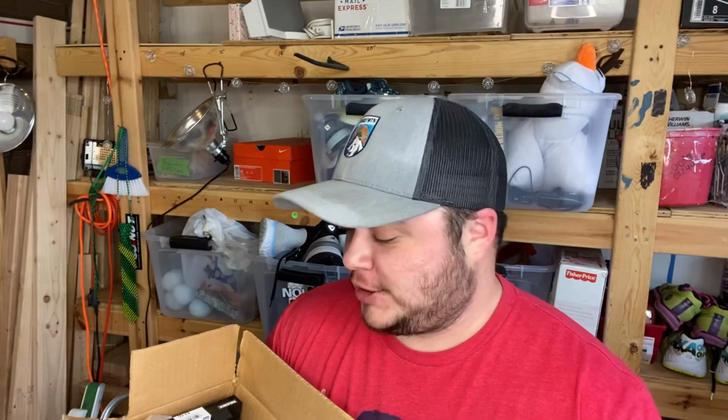This is one of the bigger Rolodex, and so hopefully it'll do pretty good. I paid $2 each for them. Next is a pair of Brooks running shoes.